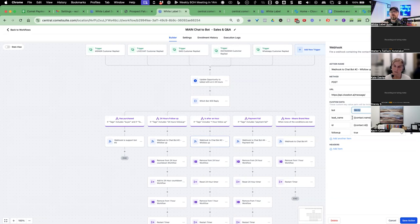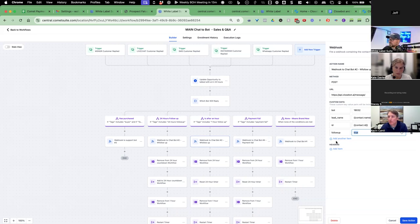if they're in the 24-hour or the 1 hour countdown, send them to bot two, which is the follow-up bot. All right? And this is the piece that makes the follow-up bot work. You need to have a little piece of code in here in the custom data that says follow-up is true. Again, that's training from Bryce. But when I'm sending them to a follow-up bot, they need to have communicated before. Follow-up true doesn't work, will kill the bot if they've never had a conversation before, right? So that's why if they've had a conversation, they've been tagged. And if they've been tagged, send them to the follow-up bot.